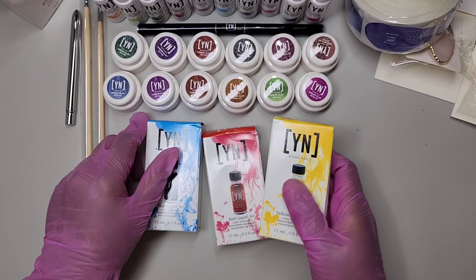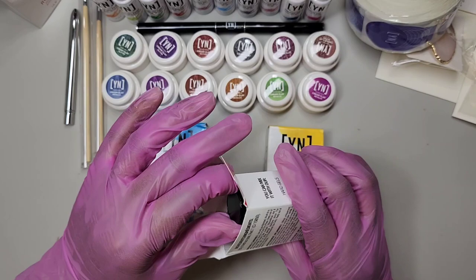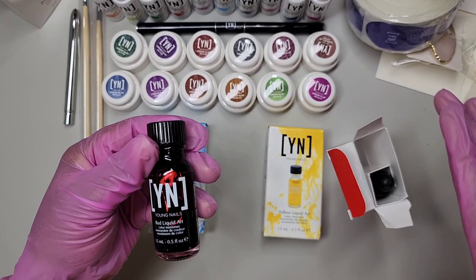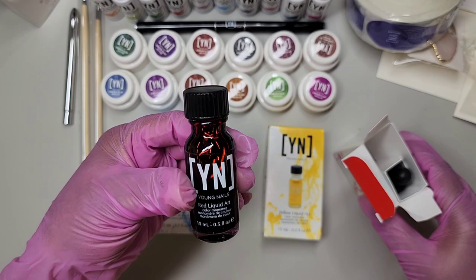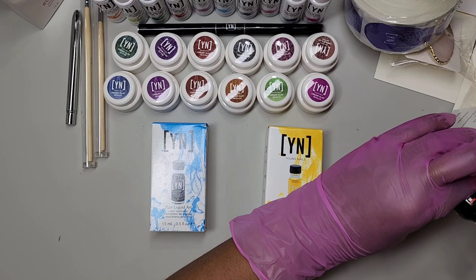Next, we have these three colors of, I think they call them nail art liquids. Someone said they were monomer, but they're not monomer. This is liquid to add. You add a drop or two of this to your monomer and it gives the monomer color, which in turn gives your acrylic, whether you're using clear or white, the same color. And I'm into the jelly stuff, so I'll probably be using clear. And I will definitely be trying these art liquids with gel as well, to see how that works out. Let's hope it does.